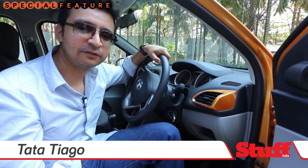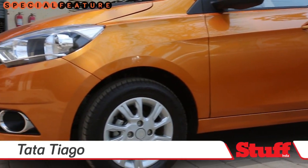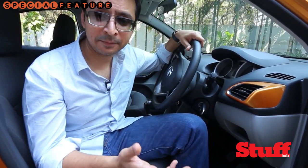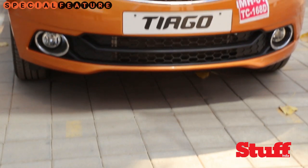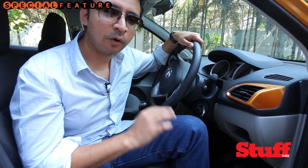Not everyone might have Lionel Messi's talent, but now they can certainly share his good taste in cars. Welcome to the Stuff Special on the Tata Tiago. And it's a special car not just for Tata but for the entire segment because it has features that have been never before introduced in a car of this price. So let us take you on a short ride and tell you all about what makes this car so special.